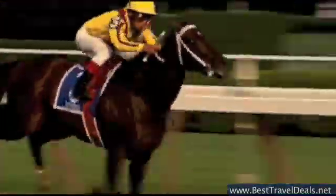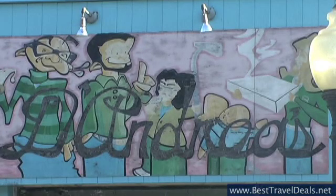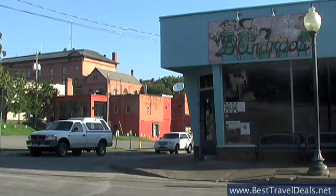So we didn't score big at the track today, which puts gourmet eating out of the picture. But nobody wants bad food, so we headed over to DeAndrea's Pizza on Caroline Street. DeAndrea's is definitely one of the best pizzerias in town, especially if you're on a budget.